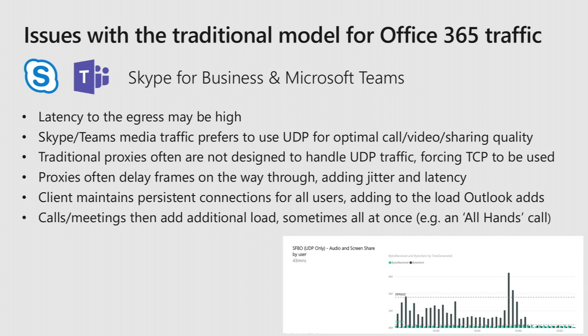And this problem is so bad that if I get an escalation saying Skype is not working for me, or we've got quality issues, my number one question is: are you using a proxy? If the answer is yes, pretty much odds on that's going to be the problem. So again, think of this as a cumulative problem: all those Exchange connections, all that Azure traffic, and then we have an all-hands call.